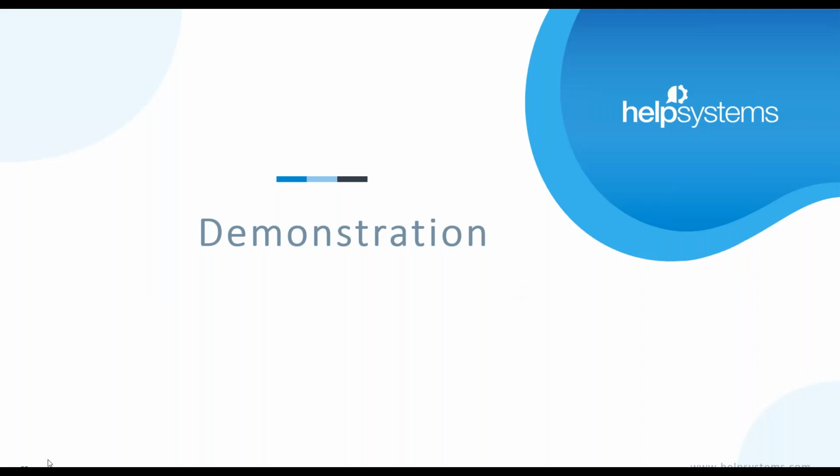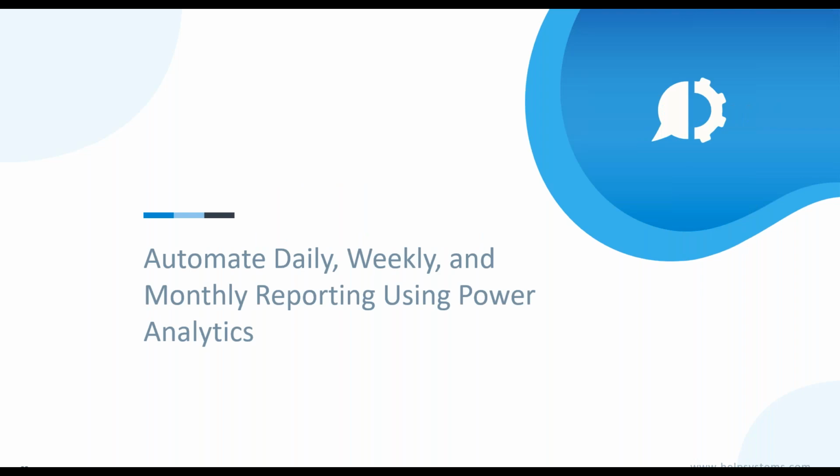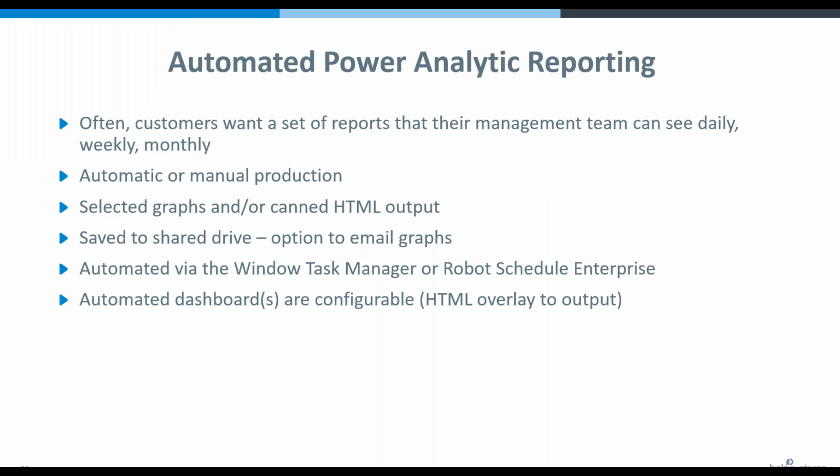All right, awesome. Let's move into automation of daily, weekly, and monthly reporting using Power Analytics. Randy, let's probably keep this part short and get into the demo. Yeah, you got it. Again, it's like automating that HTML logic here.